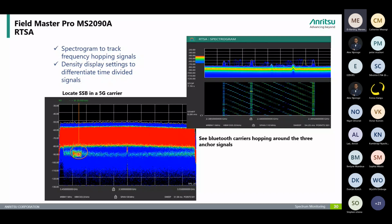And as you can see here, this RTSA is actually used in order to detect or locate the SSB in the 5G carrier. And over here, this is how the spectrogram looks like. And this is what I was talking about when the spectrogram sort of gives you a history of how the signal has been behaving over a specific amount of time. And you can see here, of course, the frequency hopping nature of the Bluetooth.